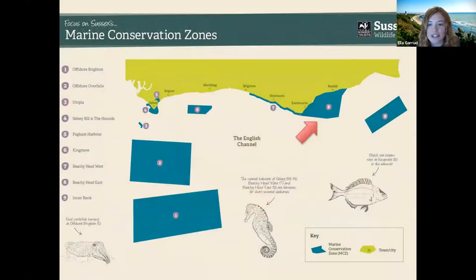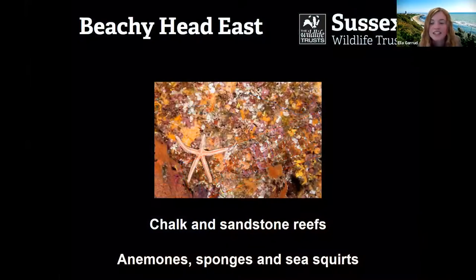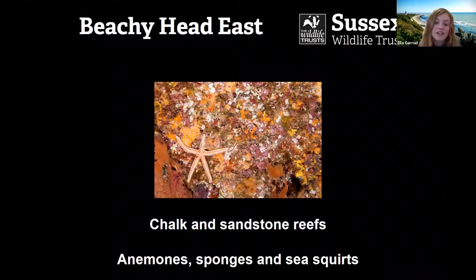So next we're heading to Beachy Head West, which was approved in 2019. And this area is characterized by highly biodiverse sandstone and chalk reefs. It's got a diverse mixture of marine species, including sponges, anemones, sea squirts, and starfish.